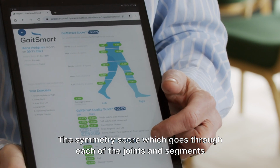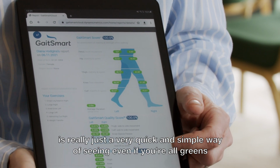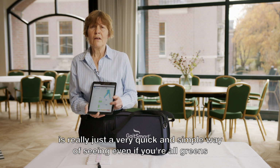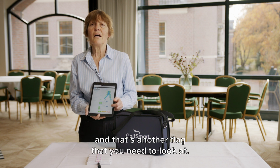The Symmetry Score, which goes through each of the joints and segments, is really just a very quick and simple way of seeing, even if you're all greens, you may be out of symmetry, so your score may be less than 100%. And that's another flag that you need to look at.